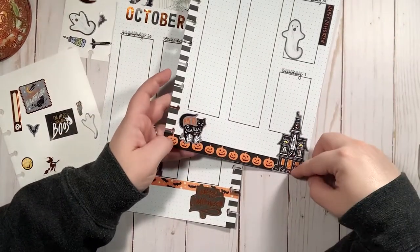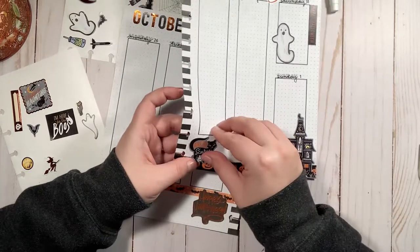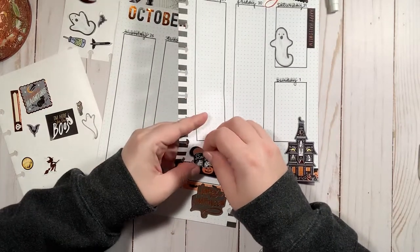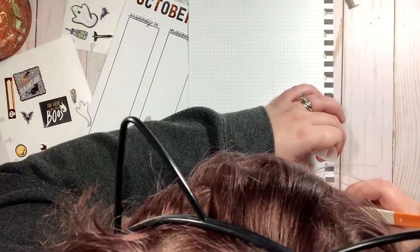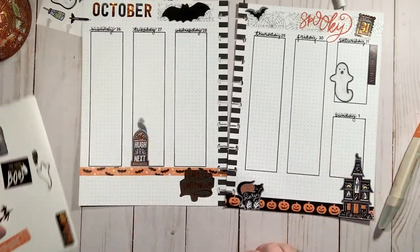If I put the house all the way to the bottom, I should probably put the cat all the way to the bottom, right? Probably. But yeah.